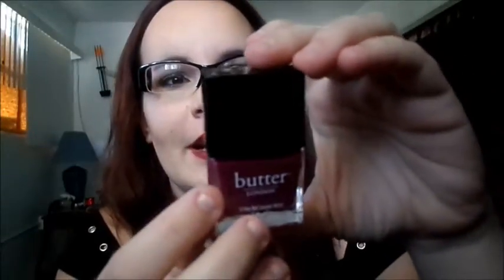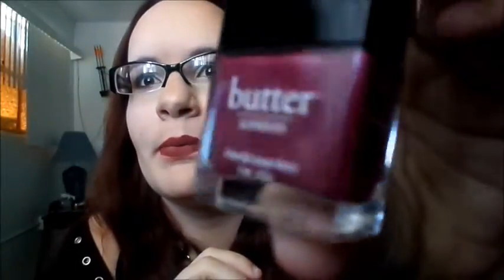Exciting. Okay, number four. Buttery. What does buttery mean? Like butter? Butter London. I don't have anything by Butter London. But look at that color. Sorry, I'm excited. I'm not even showing it to you. So it's a nail polish, three free nail lacquer, by Butter London. And it's this purpley color and it's super glittery. It's got iridescent glitter on the inside.